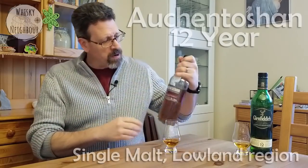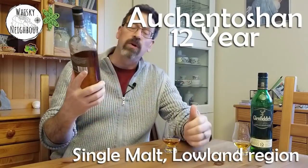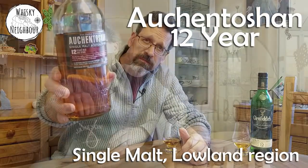The next stop on our kind of entrance core range Scotch tour will be a lowland. We're going to talk about Auchentoshan 12-year-old. It's our 12-year-old single malt.